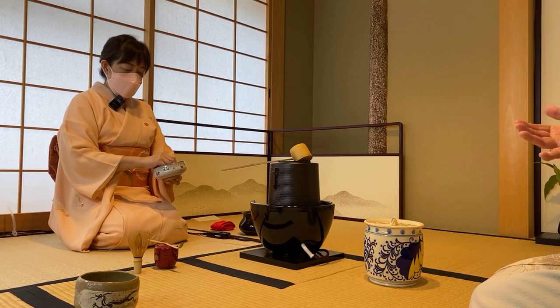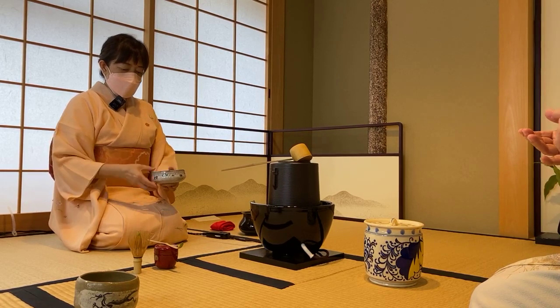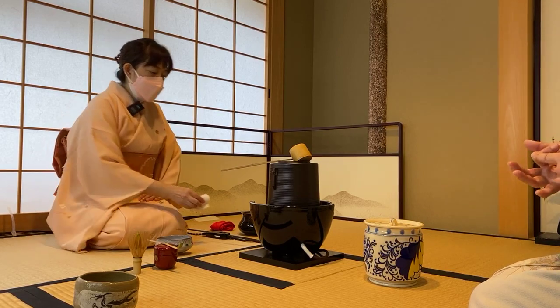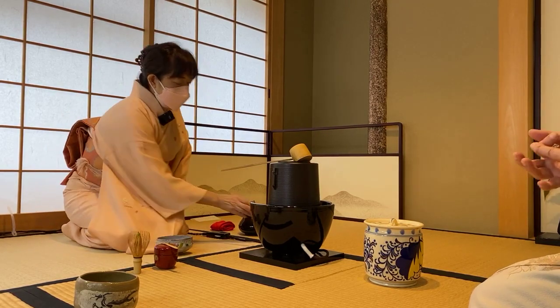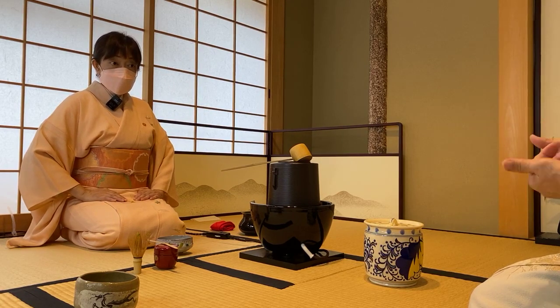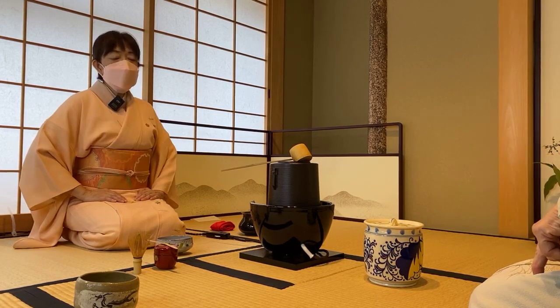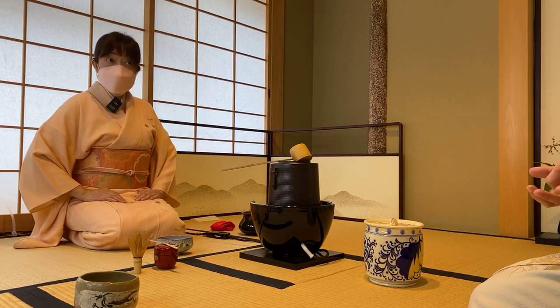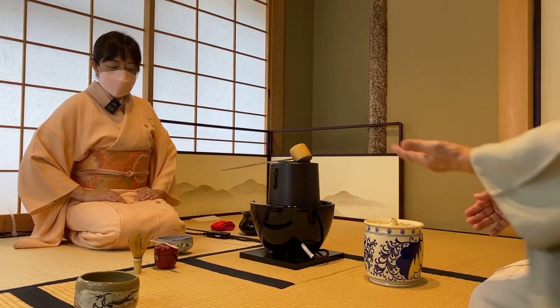So one layer kimono, we can wear them only June and September. Usually kimono costs very expensive. Even though we make it hitoe, we can wear them only June and September. Yes. Wow. We are so rich.